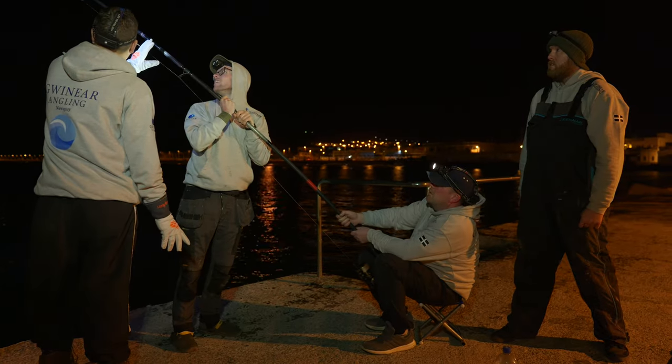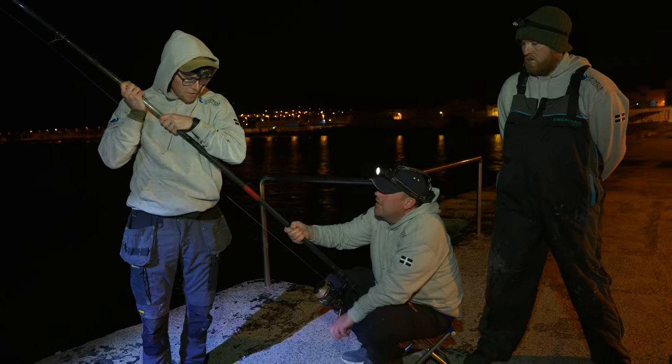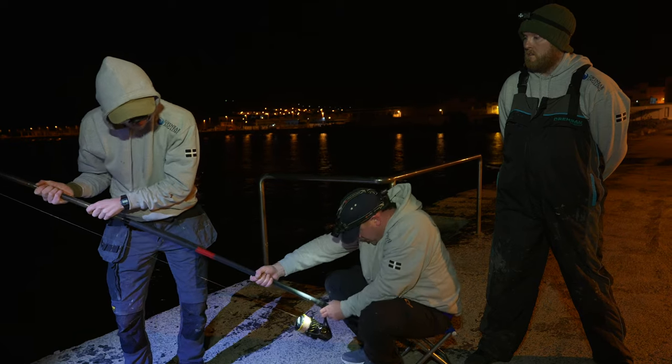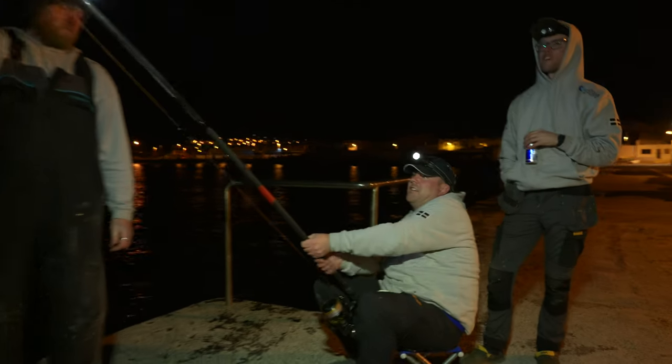It's always an anxious moment in these fights when the shock leader knot starts coming through the rings. Sometimes the battle can stall with a knot stuck in no man's land between the tip ring and the reel, and these are not happy moments as you want that knot on the reel so badly. Not good, and we'll get it on the reel the next one. I'm going to say it's 157 pounds.